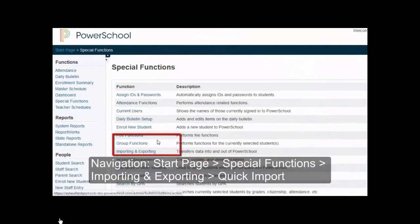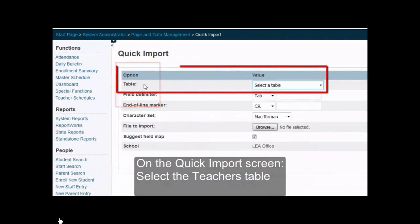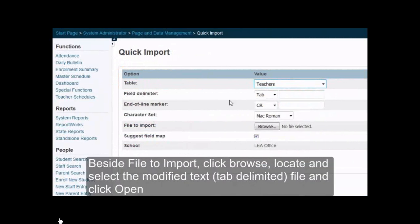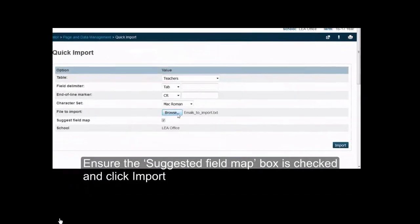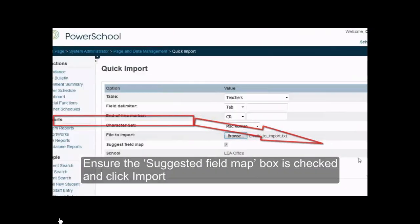Under Functions, choose Special Functions, then Importing and Exporting, then Quick Import. On the Quick Import screen, select the Teachers table. Leave the next three fields, and then beside File to Import, click Browse, locate and select the modified text tab delimited file, and click Open. Ensure that the suggested field map box is checked and click Import.